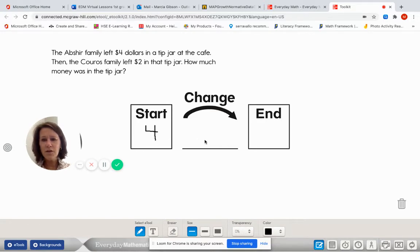Then the Kuros family left $2 in that tip jar. You're right, it changes by 2 because they left more, and so we have to add it. So now, how many dollars or how much money was in the tip jar? You got it. We're going to add them together and get 6. Did you say 6? Way to go.